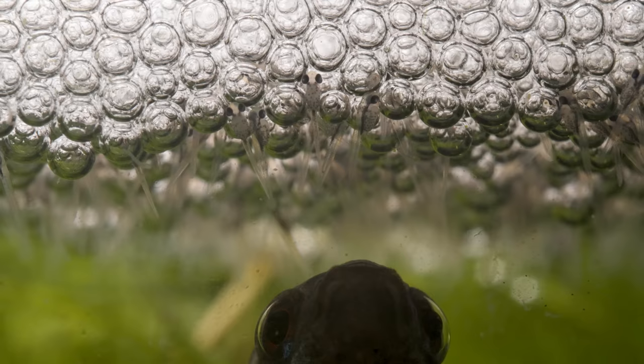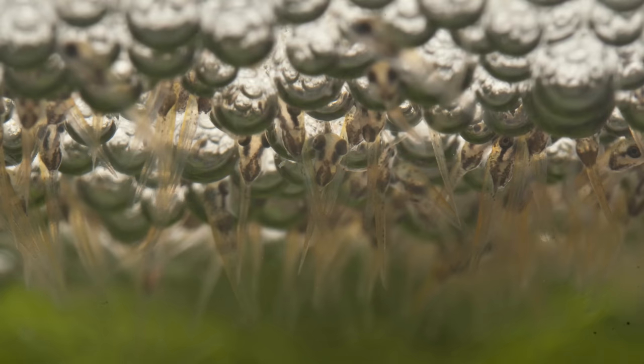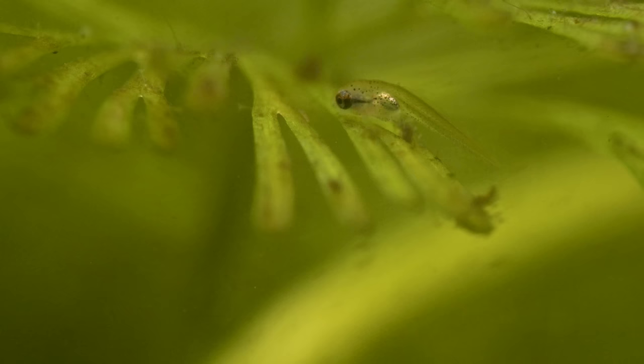Having just hatched, the fry are still unable to swim. Meanwhile, the male protects them from predators and retrieves them when they fall. Just 3 days after hatching, the fry are ready to leave the nest.